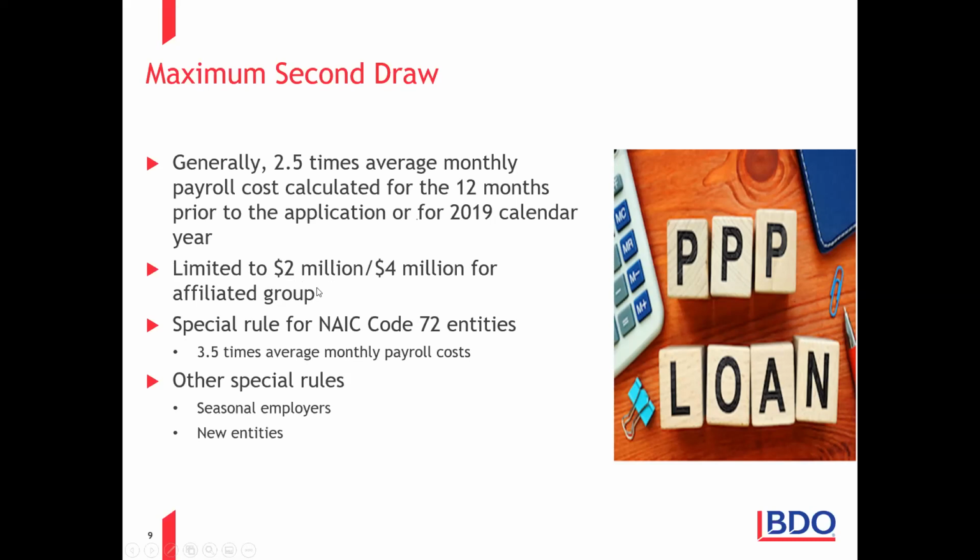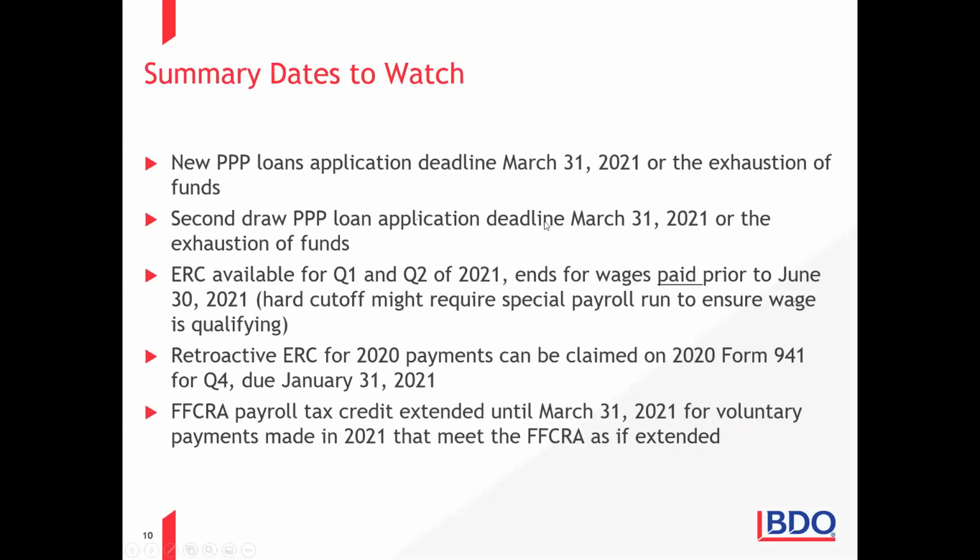Like I said, I strongly encourage everyone to do the quarterly testing, and then look at the fourth quarter and look at all the quarters to see if you qualify for one or both of those programs. There are other special rules too that are really facts and circumstances driven. These are some things to be concerned about as you're going through the process.